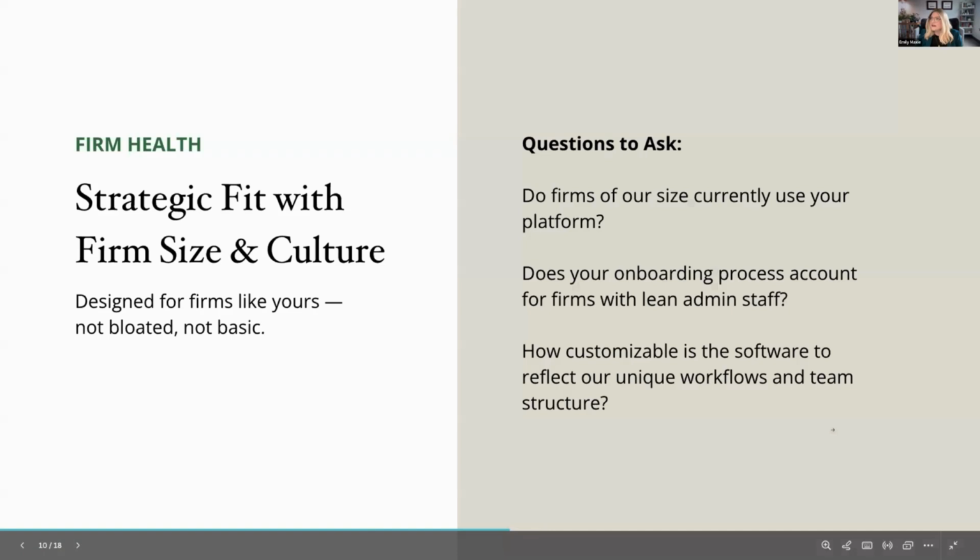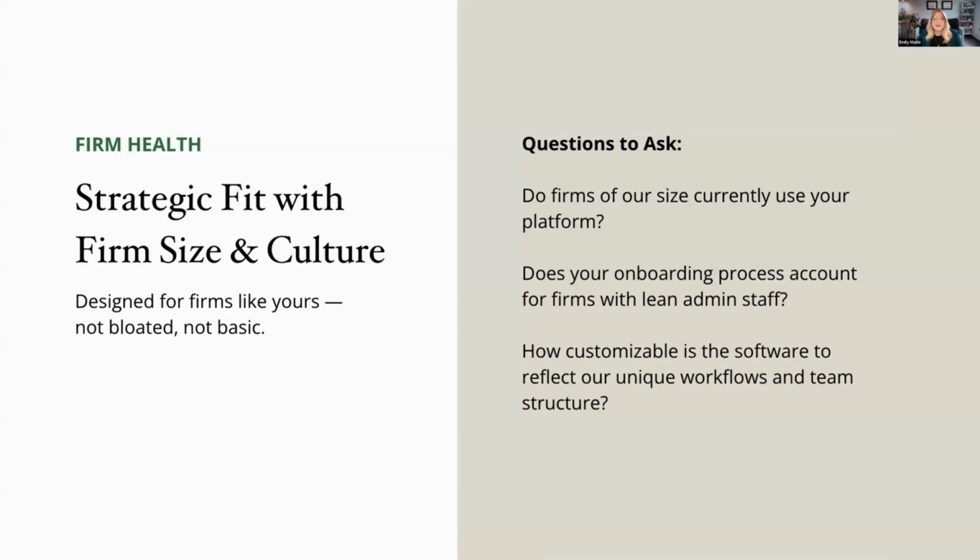All right, let's dive in. So first is firm health. Under the category of firm health, you need to decide whether or not this software vendor is a strategic fit. Too many firms overbuy or underbuy software. You need something that's built for firms like yours, not bloated with enterprise features and not limited to solo practitioners. Ask if the vendor supports firms of your size and whether their implementation reflects your firm's staffing realities.